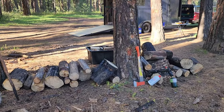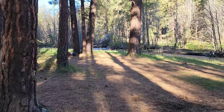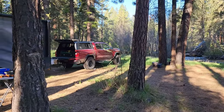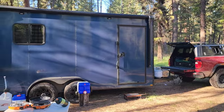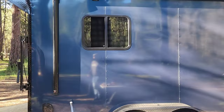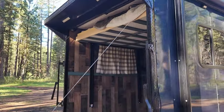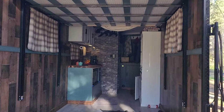Great, man. So, here we are, with our first adventure in our blue cabin that we built with our own two hands and the help of a friend. We got it all set up. We'll do a walkthrough on it, but it is so cool, man. Look how nice this is.